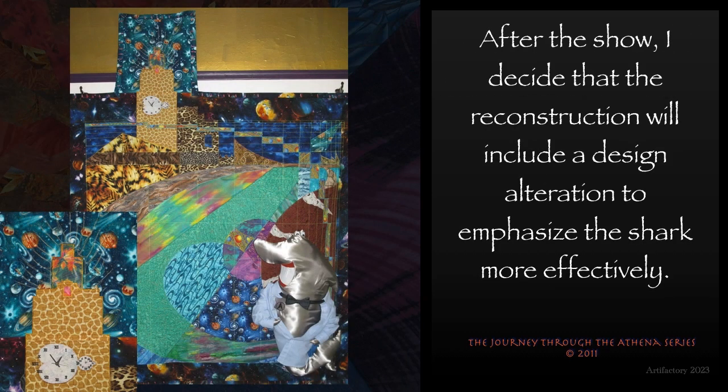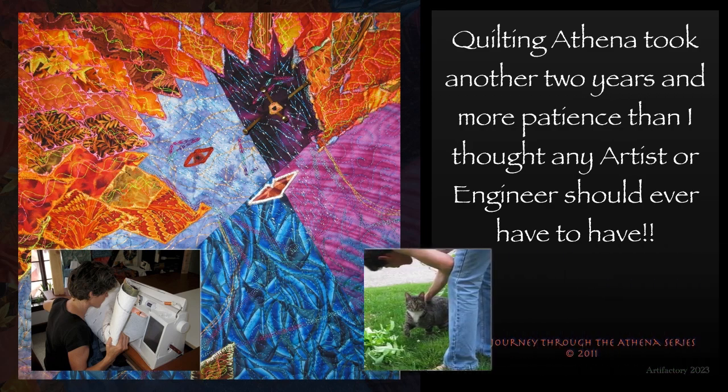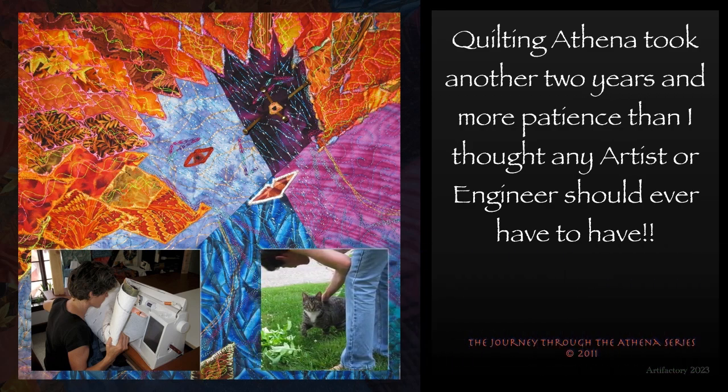After the show, I decide that the reconstruction will include a design alteration to emphasize the shark more effectively. Carcharodon quilts more simply and easily than Athena. It is the first completed piece of the series. Quilting Athena took another 2 years and more patience than I thought any artist or engineer should ever have to have. In the summer of '09, a polydactyl male tabby showed up demanding me in my apartment. I couldn't have completed this project without him. Thanks to lots of toes.